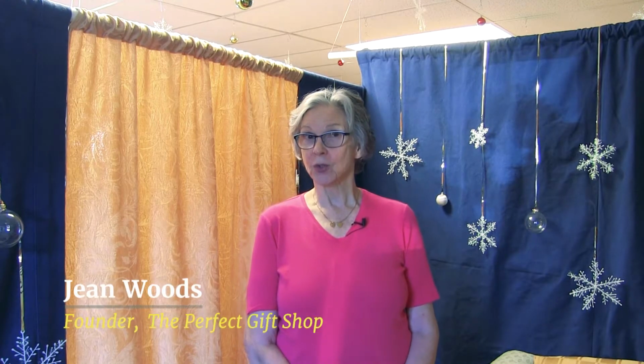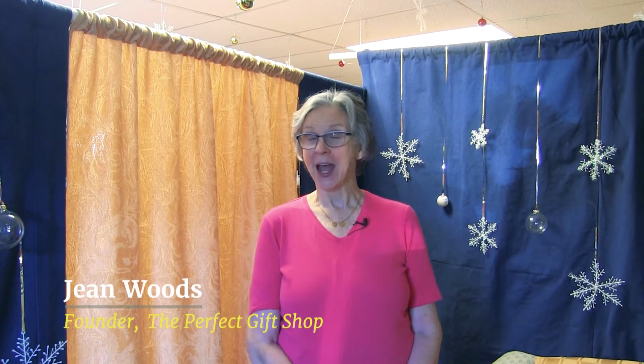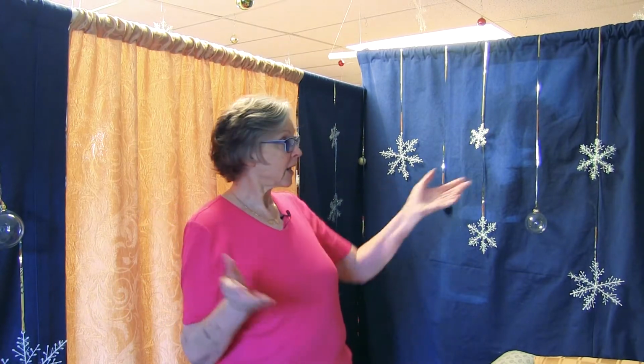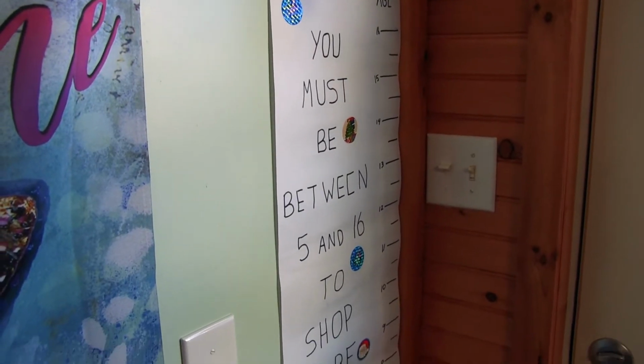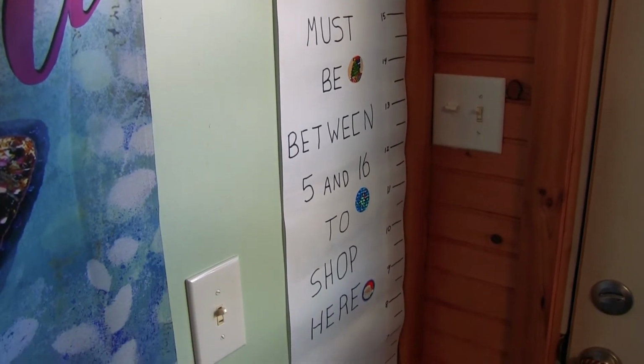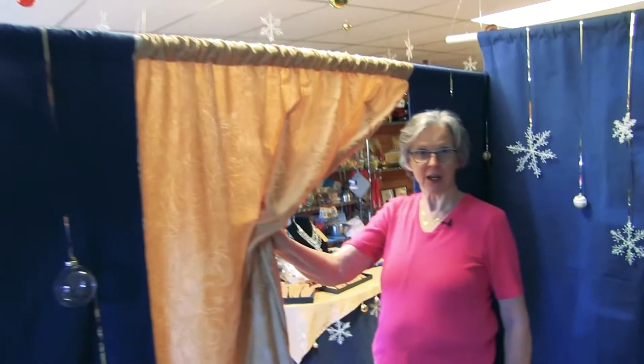I would like to show you around and show you what all of our elves have been doing. Our reception area, where parents stay, is nicely decorated so they can relax while their children shop. So come on in. We have the magic curtain that only holders of gift certificates can come behind, but we're going to give you a sneak peek.